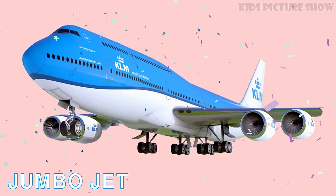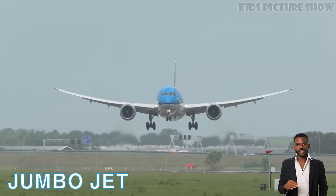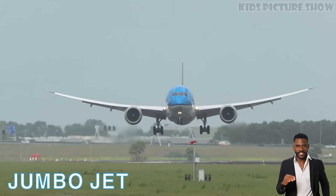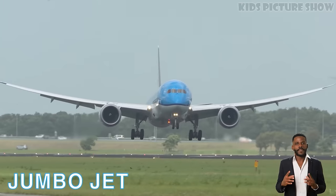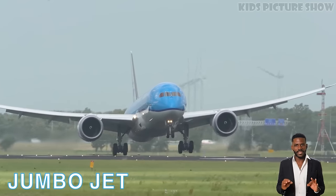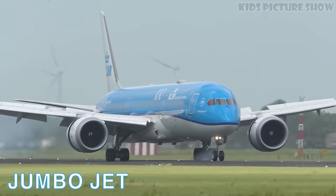Jumbo jet. Jumbo jet is a large capacity wide-body jet aircraft used to transport people and goods in large quantities. Wide-body aircraft are widely used by airlines around the world.